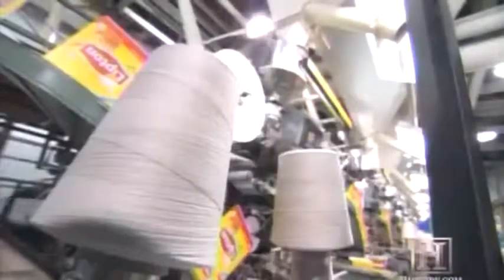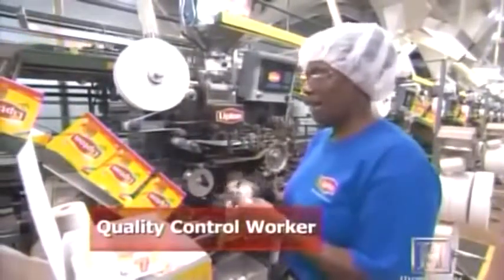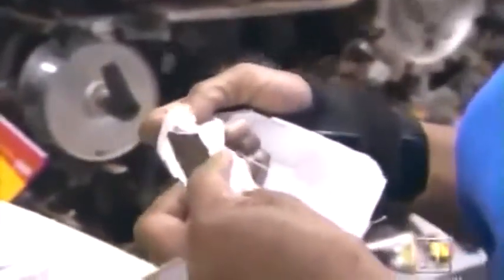Lipton tea bagging components, paper, label, string, and staples, fly through the machine with amazing precision and speed. The sides of the bags are not glued together, but folded so neatly that they hold their shape when steeped in boiling water. The center fold is very important because if it's not a tight fold, the tea is going to come out into the cup, and that's something we do not want.